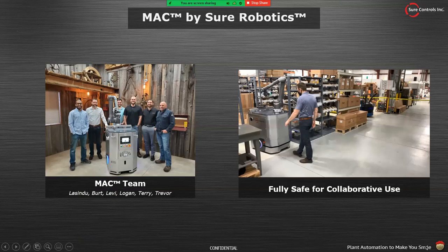And here's the team, at least the internal team at Sure Controls that worked on this. Yes, that does look like a barn. That's actually one of our rooms here called the barn. Terry right here, the owner, has some buddies that tear down old barns for a living, and they decked out this room and called it the barn. So you can see they weren't messing around when they did that.